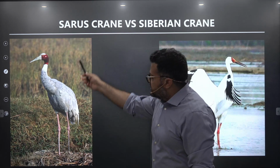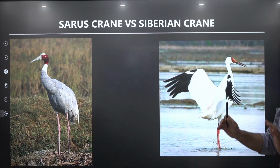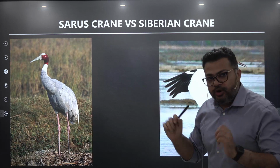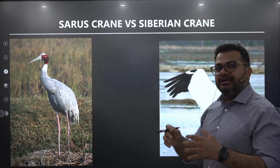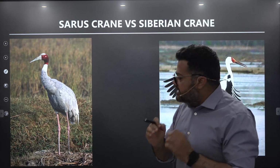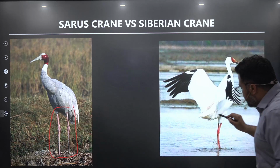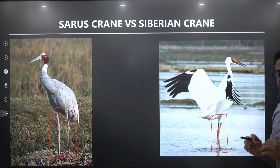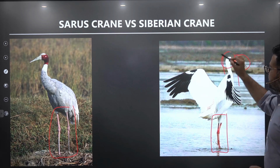The Sarus crane, this is the Sarus crane, the grey color one. The Siberian crane is the white color one. These are the typical features that one can easily observe. When you look at the crane bird in general, a crane bird has some telltale features, like every crane bird happens to have thin legs. They have got thin legs, an elongated neck, a long beak and a small head.